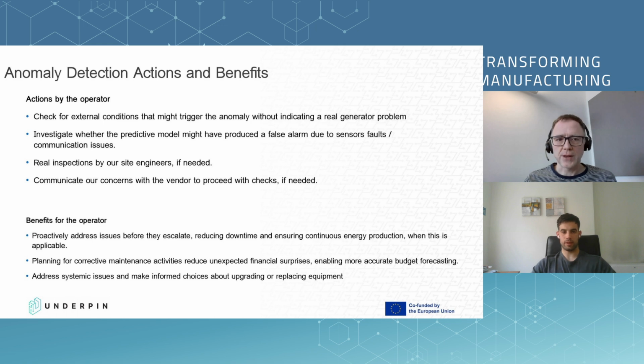And so there are different steps that would be carried out if the model throws an alarm. First of all, the operator would check again if there's any external reason for this. For example, there could be some maintenance work going on, and that's why the model throws an alarm. It could be that the sensor fails, and if not, then the problem would be inspected by real site engineers to identify if there's a problem or if everything is fine with the wind turbine.